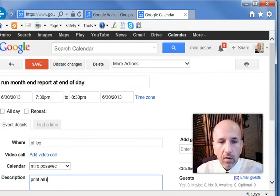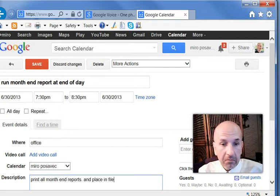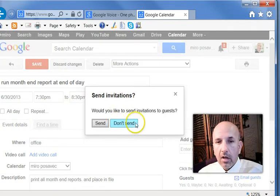Print all month-end reports and place in file. Very simple thing. Fantastic. Save. Yes. Now this is very important.